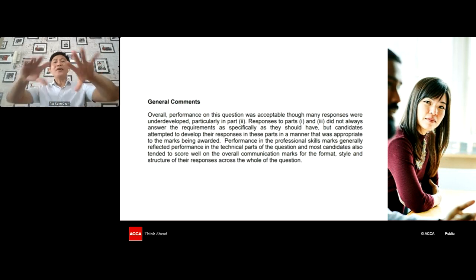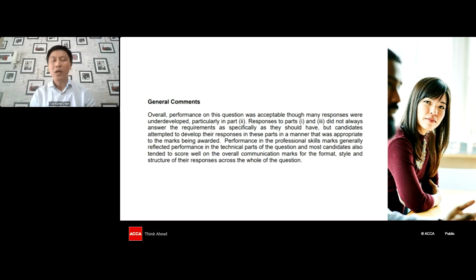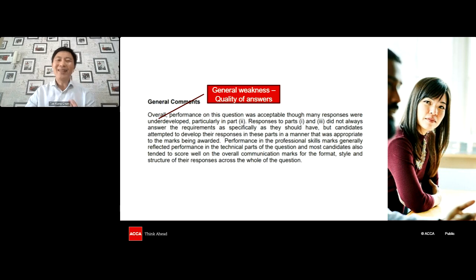Then, after telling students generally what the question is asking, here comes the feedback from the marking team telling you generally how students performed. Well, I am not so keen to tell you what students are doing well, but I am more keen to draw your attention to what students could have done better. So these are generally the room for your improvement.